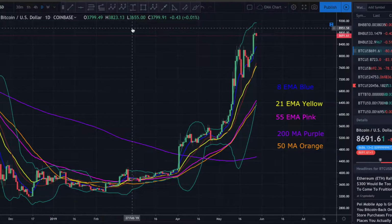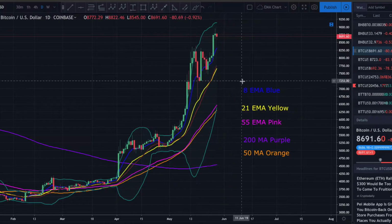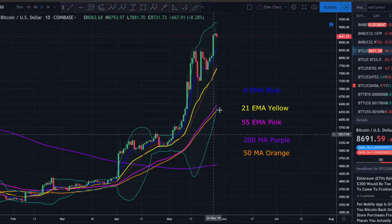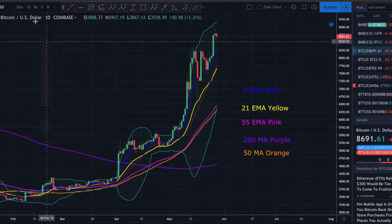Checking, well, that's not the weekly chart, that is the daily chart. Checking the daily chart, guys, obviously a very bullish setup, well above the 8-day EMA here. So just nothing bearish about this, guys. Just extremely bullish, as you guys know. Let's pull out to the weekly.